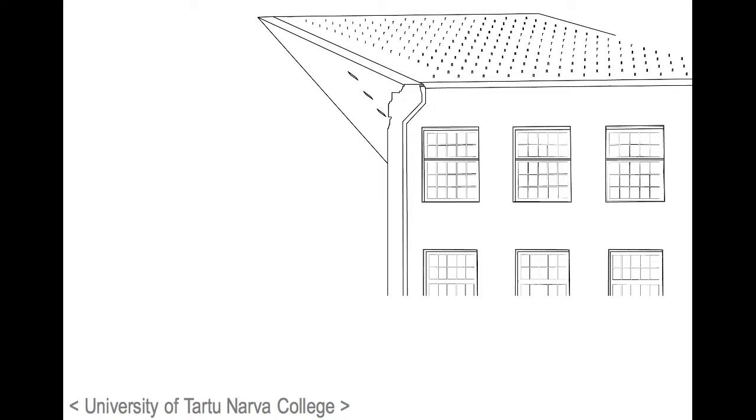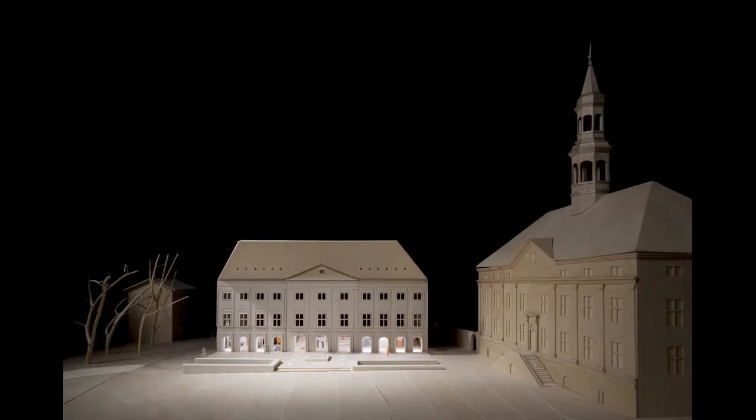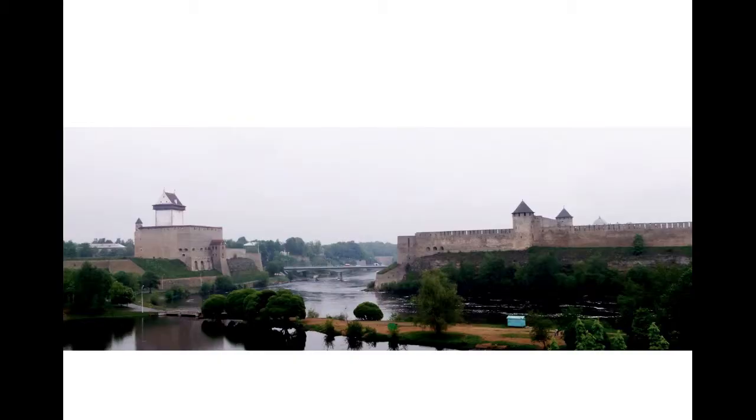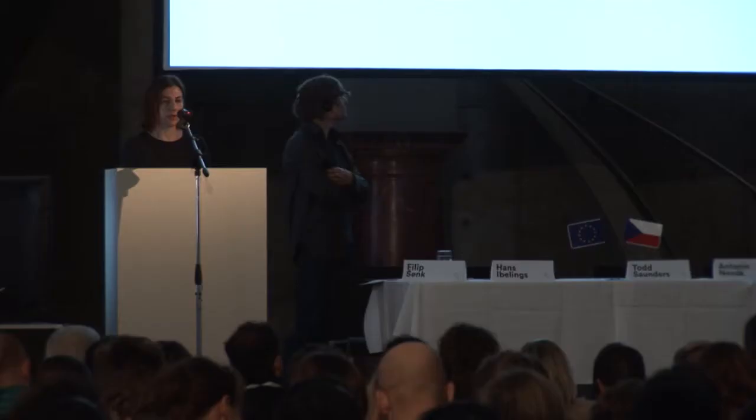And this is just a short glimpse of the model. Maybe some of you have seen it because it was exhibited at Prague Architecture Week last fall. We haven't seen this model for a long time because it's still in Prague. We have to describe the site a little bit more than usual because this project is really influenced by the location, not only design-wise, but also in how it was received by local people and people in Estonia.